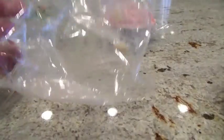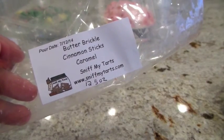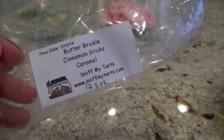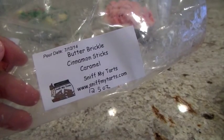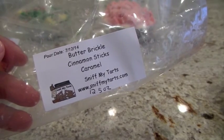Okay, so getting into this one here. This one actually is my husband's very first blend. When I was ordering from Sniff My Tarts, I was so excited about getting all these custom blends, so I showed the list to my husband and I said, you need to pick 3 things that you think would smell good together, and then they'll blend it for you. And he was like, oh God, just shut up so I can get on with my life.